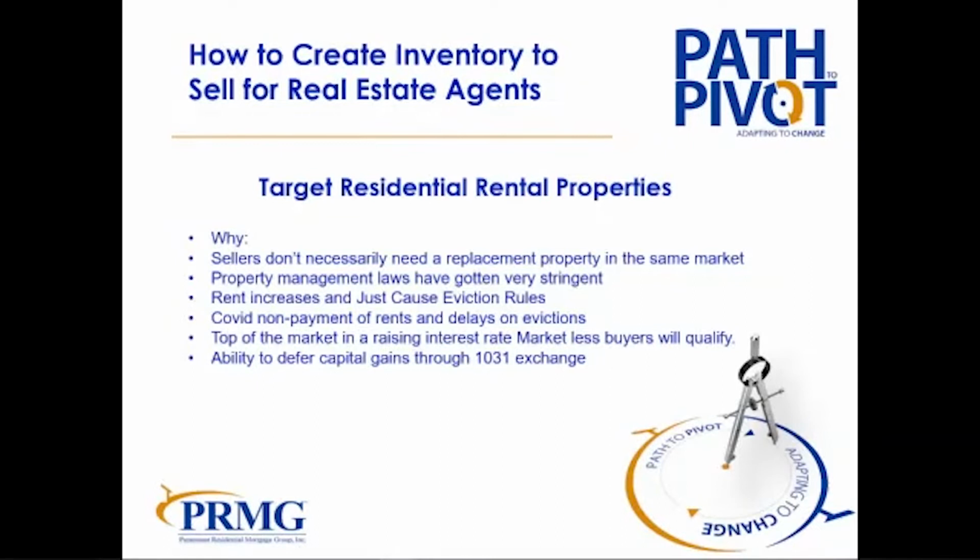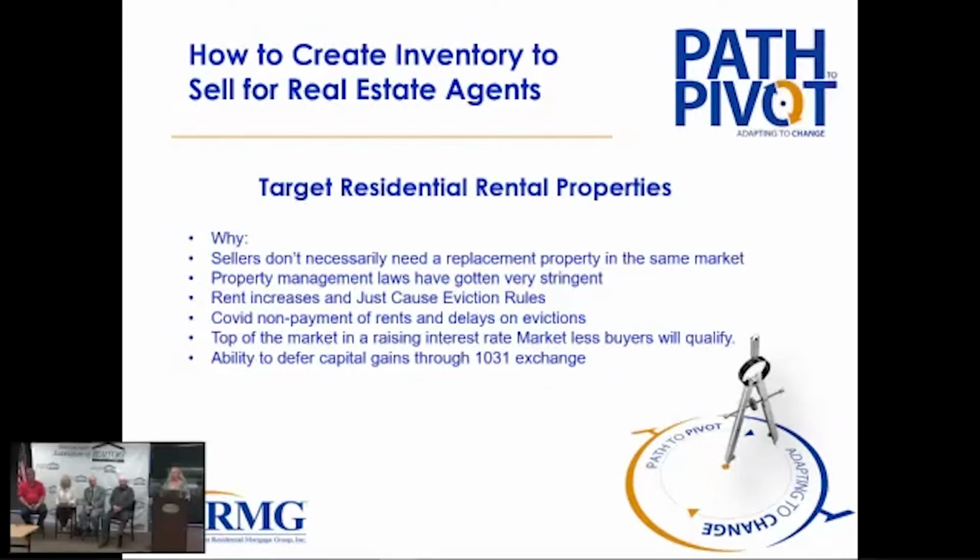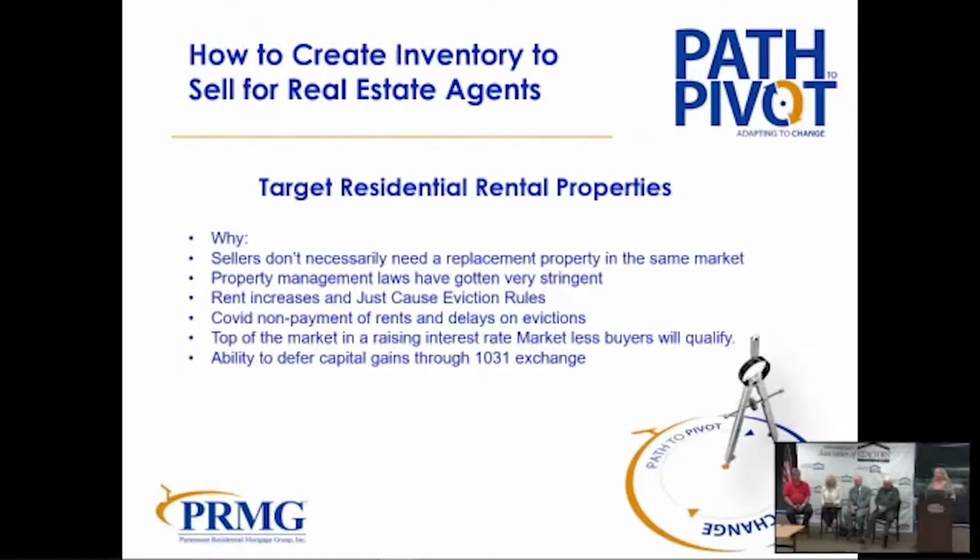Why do you need it? We need inventory. Sellers don't necessarily need a replacement property. That's one of the reasons people aren't selling. They're afraid they can't find something to buy. Property management laws have gotten very stringent in our area. And that's an incentive, especially if they own a condo that they're renting, to get that home into the market for a first-time home buyer.